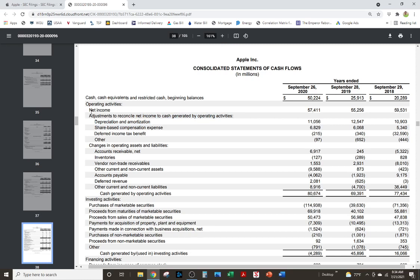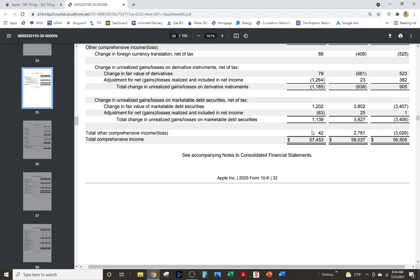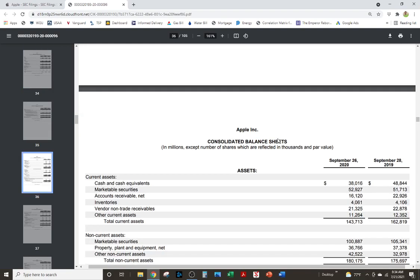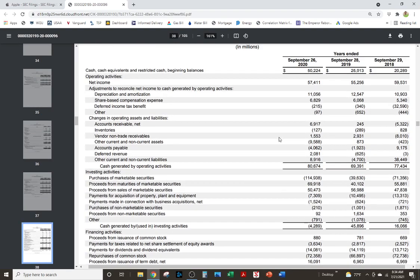For example, we start with net income, $57 billion. Now let's check and see if that's actually on the income statement. Look at that, $57 billion. Imagine that. So these all tie together, ladies and gentlemen. 57,411 net income. And we're going to work our way back. And we're going to figure out where the cash actually came from when it came to our operations.